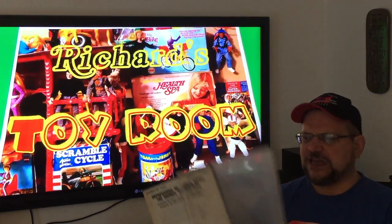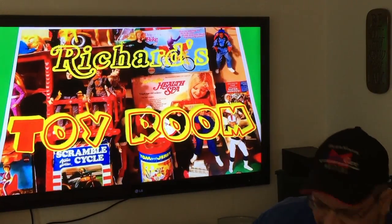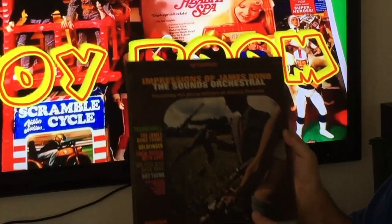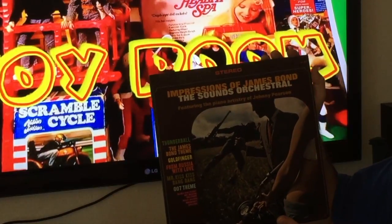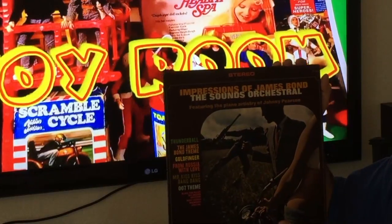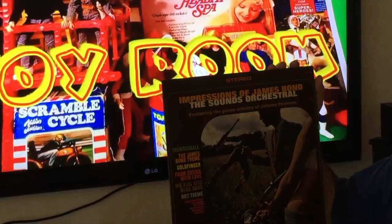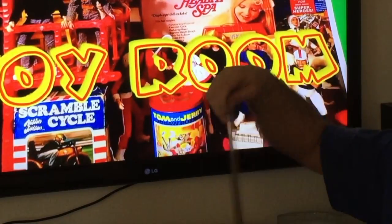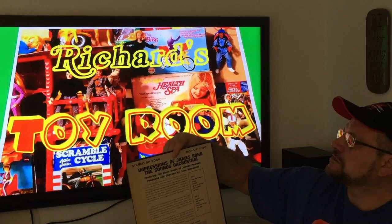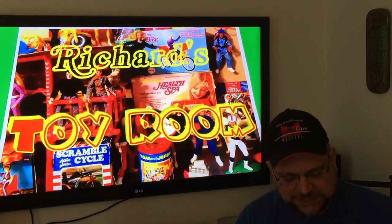This one, I don't think it came in this plastic sleeve. I mean, maybe it did, but it seems like, if anything, it protected the record sleeve enough. I have no idea what to expect from this. I picked it up because it's the James Bond movie themes. I don't know if they're like horrible Muzak type renditions, or if it's something that's actually worth listening to. So I guess we'll find out. It's stereo. So again, how can you pass it up for a quarter?